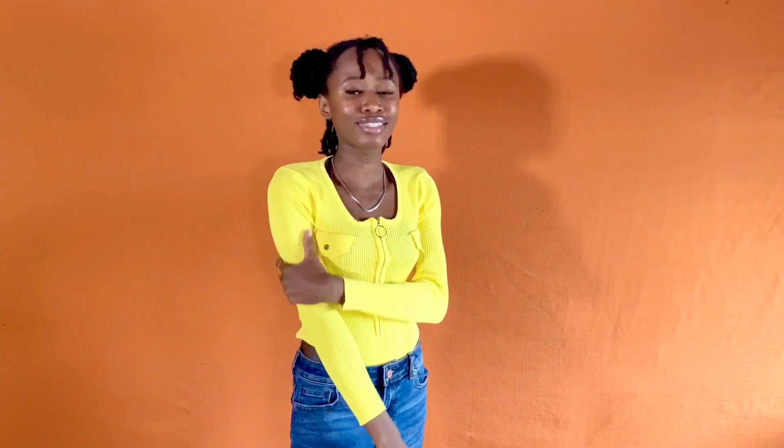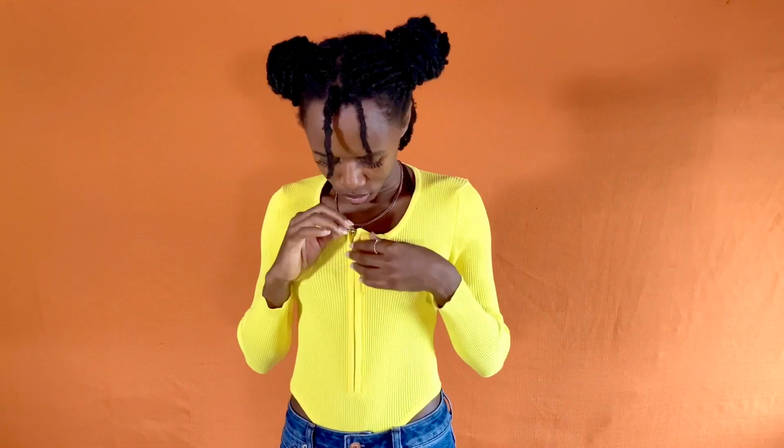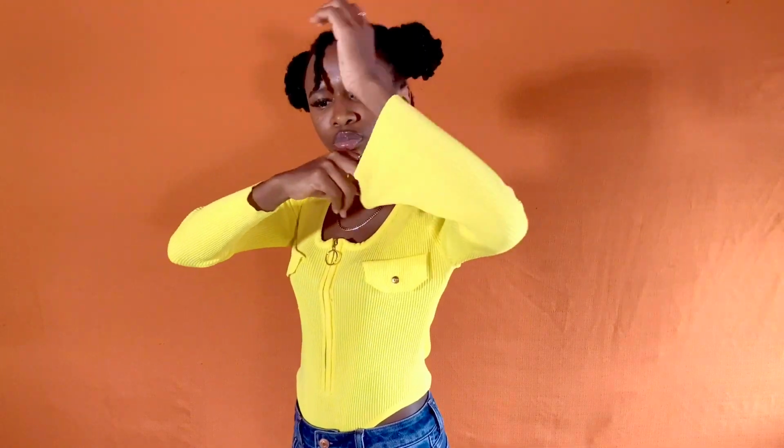So yeah, and I'm so mad because this top is super nice. It fits so good, you guys. It's hugging me right now, which I love. And it has this zipper with gold detailings on it, which, oh my god. And it has fake pockets, but it doesn't matter. I really love it. It's a ribbed material, so it's stretchy. But yeah, this is the only flaw it has.